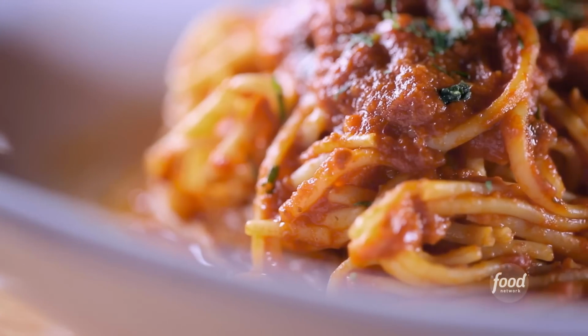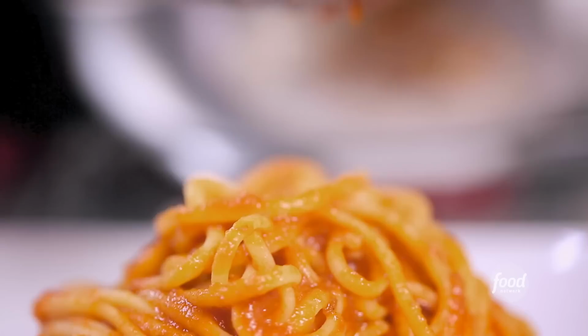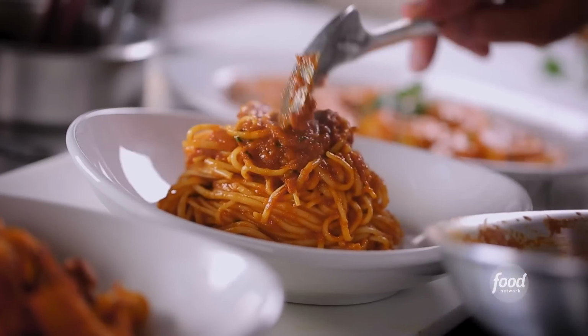You're getting all the flavor you want. Wham! Right into the pasta dish. It's Flavor City, really delicious. 2 linguine crab. The crab gravy is really, really good. The crabs just throughout that sauce are unforgettable.